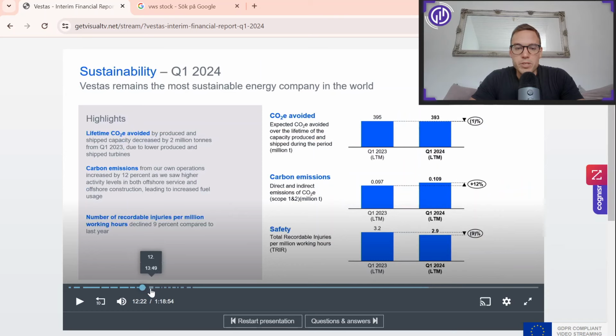Sustainability they talked a little about as well, with the CO2 offset. I'm not going to spend a lot of time on this slide. You can pause and read if you want.